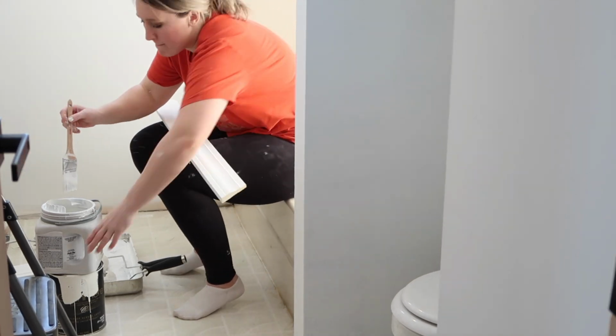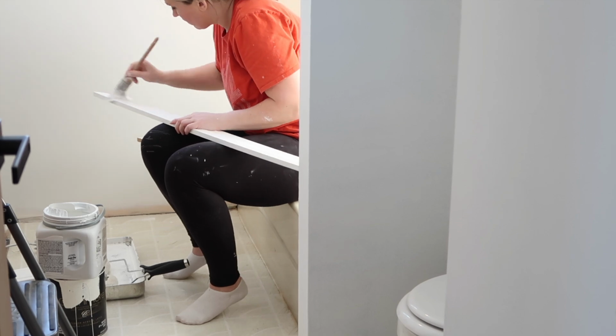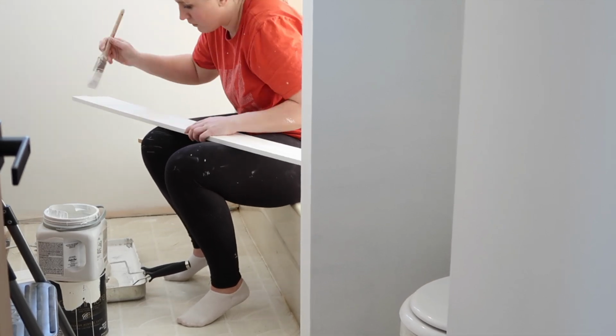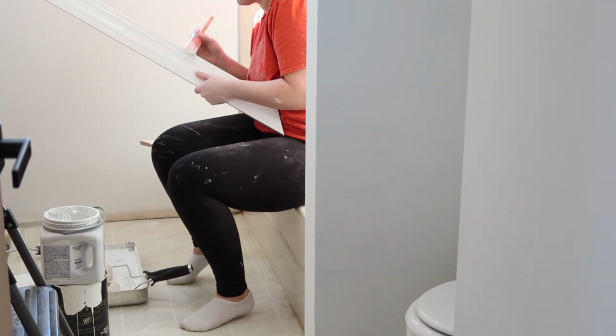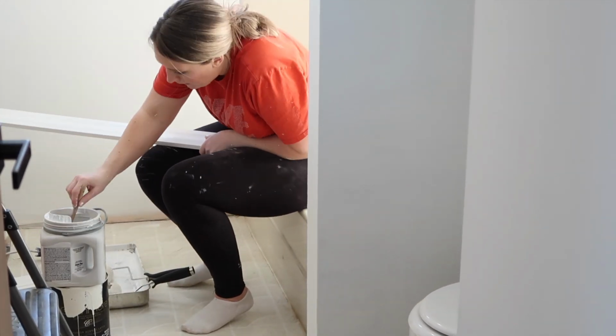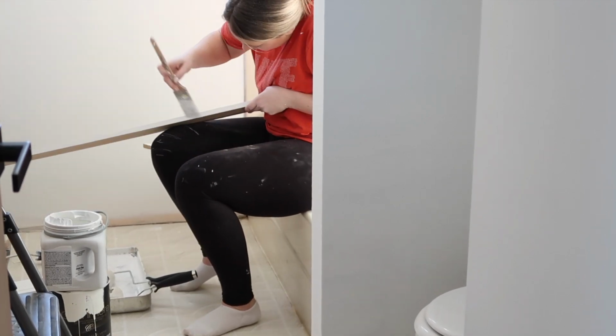I have painted so much trim over the last few weeks. Thankfully, we are almost completely done with the trim. There are a few areas in our upstairs that still need it. I have certain spots that I still need to fill in the nail holes, sand it down, and then touch it up with some more white paint. But we're getting there. We're making a lot of progress.